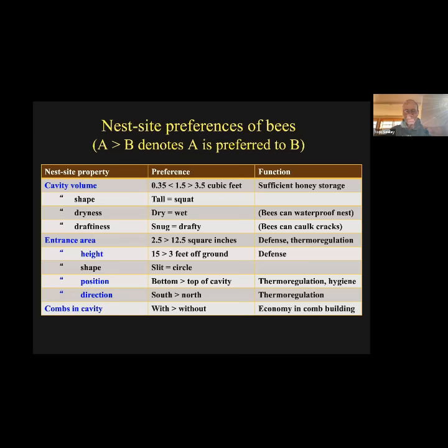So this table summarizes what I learned about what the bees' preferences are and where they don't have preferences. For example, just to review, whatever is in blue, those are things that the bees show a preference for. Cavity volume, they want about 1.5 cubic feet. Not smaller, not a lot bigger. Shape doesn't matter. Dryness doesn't matter.